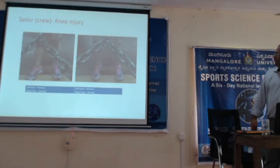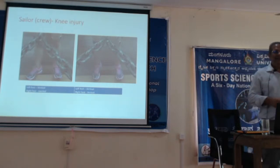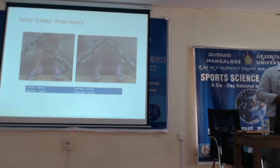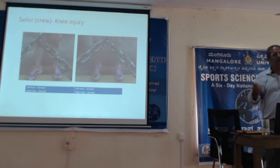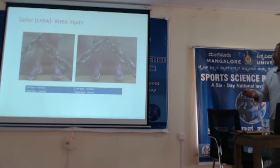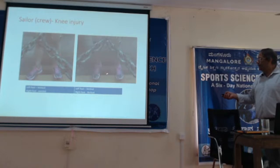What we did was, electronics and water do not go together, so we cannot take all these electrodes to sea and make the athlete do the testing, because all those things will get spoiled. So we put a bench and a chain on a wall bar, and asked the athlete to do the trapezing action on the bench. The orientation of the foot was a bit averted in her actual technique, and we asked her to have a parallel stance.